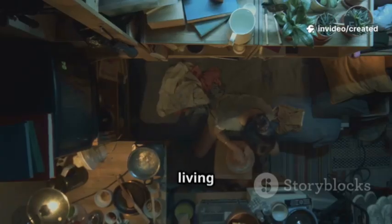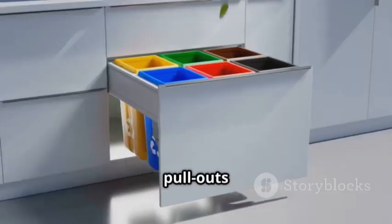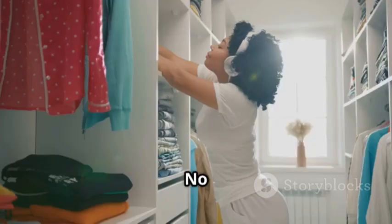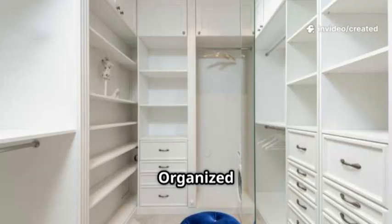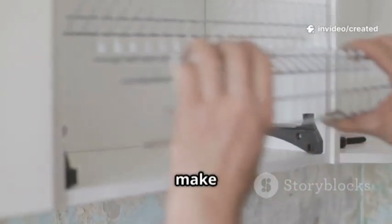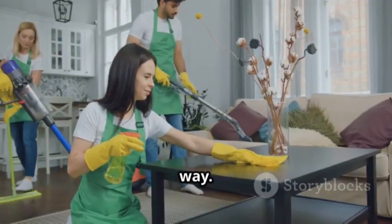Hidden clutter spills into your living space. Use organizers, shelf dividers, drawer trays, pullouts to give everything a home. When storage is neat, surfaces stay clear. No more, "I'll just leave it out." Organized closets and cabinets are the backbone of a tidy home. Invest in systems that make tidying effortless. Out of sight, out of mind, and out of the way.